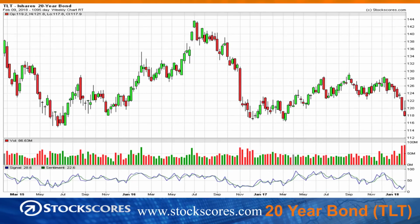Onto the Treasury bonds, which many people are saying was the culprit for the sell-off. I don't know if I agree with that. I just think that the market was overbought and needed to have some profit taking. Any excuse to take profits would do it. In this case, it was the rising interest rates, which are shown by a drop in prices in the treasury bonds. So again, if the bond market goes down, interest rates go up.